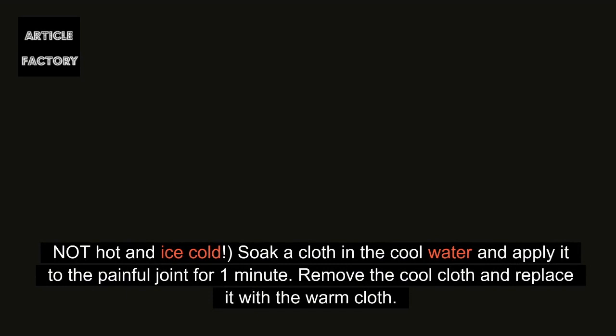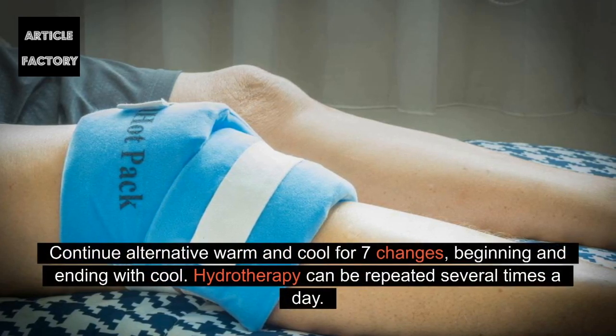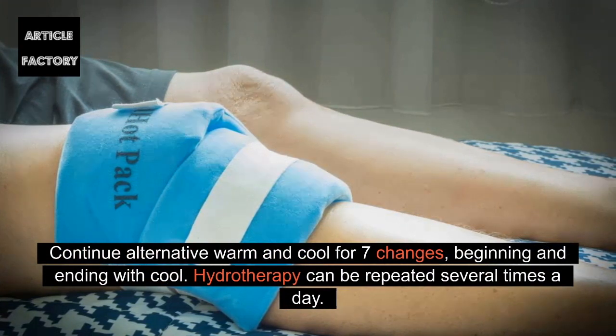Soak a cloth in the cool water and apply it to the painful joint for 1 minute. Remove the cool cloth and replace it with the warm cloth. Continue alternating warm and cool for 7 changes, beginning and ending with cool. Hydrotherapy can be repeated several times a day.